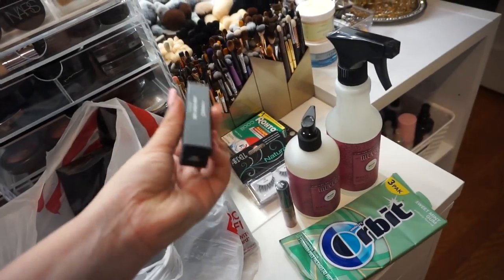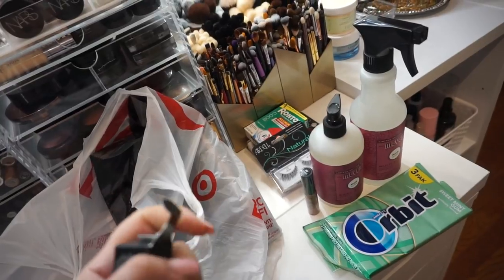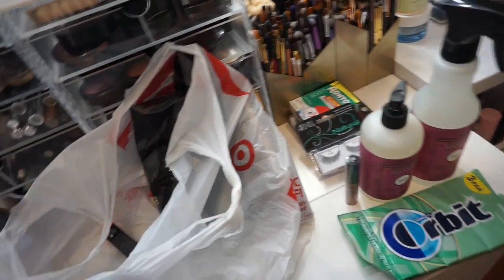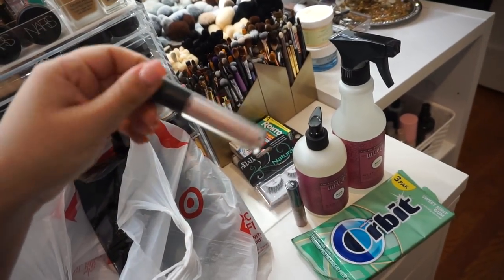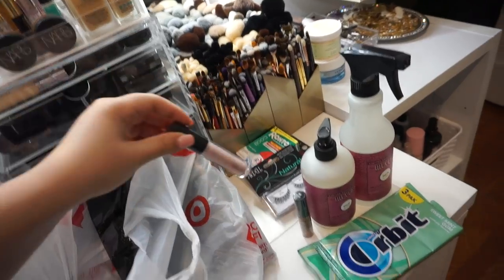I went to MAC, back to MAC, 6 items, and I picked up Oyster Girl because I gave one of mine, a new one, to a client, kind of as a bridal gift. So here's Oyster Girl. It's a really pretty frosty pink white.